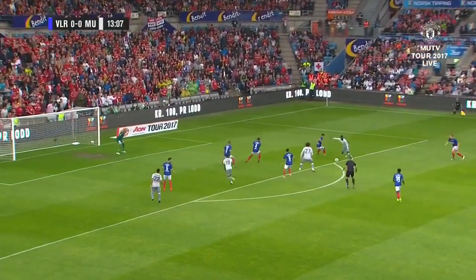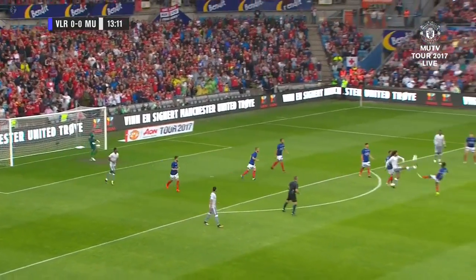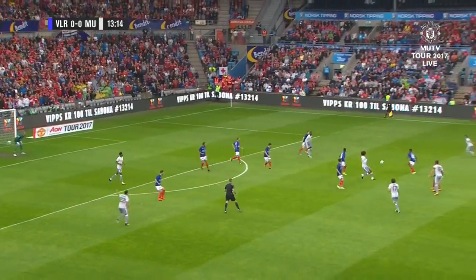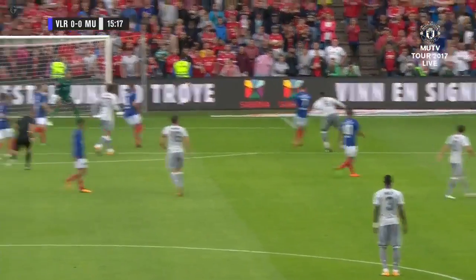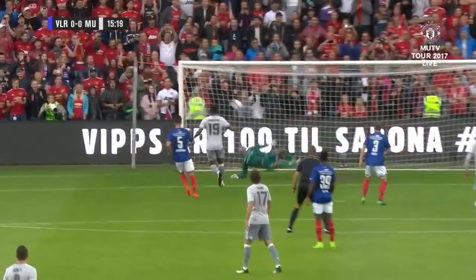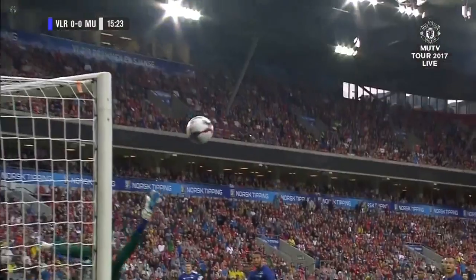Well, he might. Pogba, great control, onto his left foot. The curler! He's hit the woodwork. What did you say? Woodwork. Just as I said, he always hits the woodwork. Coming so close to giving United the lead here. Watch this footwork, superb. And then the left-footed curler. Does he practice that, hitting the woodwork?